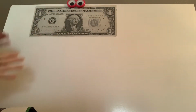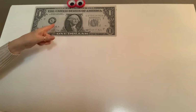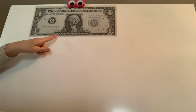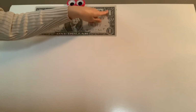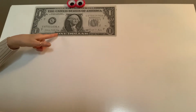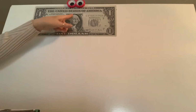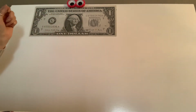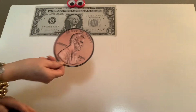A dollar bill is not a coin. It is paper money. It is worth $1. And you can see money always tells what it's worth on them, and it has ones in the corner. A $5 bill says $5 and has fives on it. The front of a coin or a dollar bill has a face on it. And we're going to start by looking at the penny.